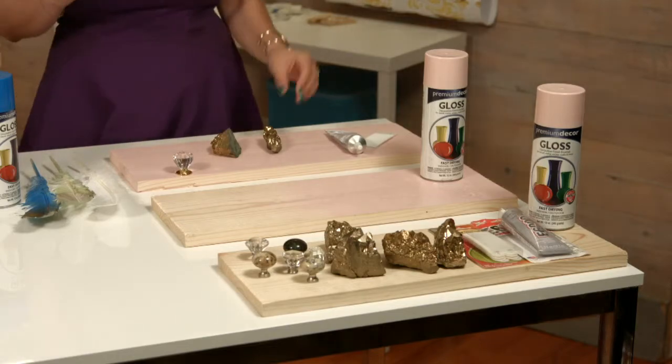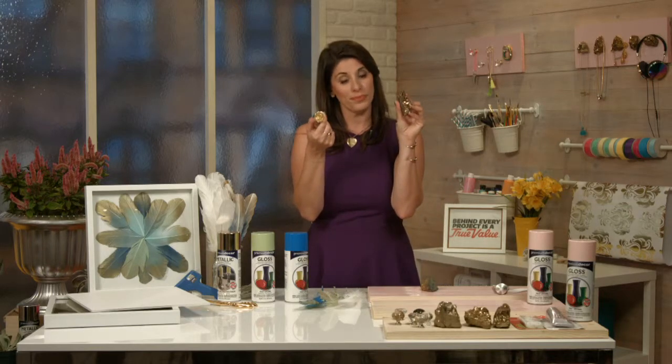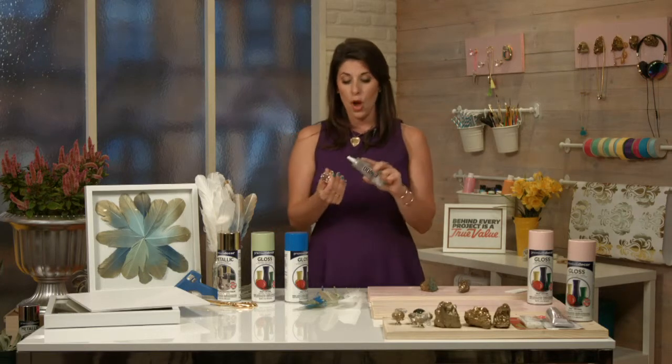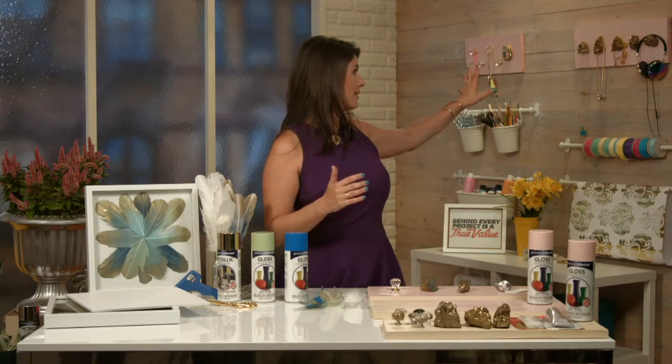But it's a little different because they're not traditional hooks. We use these geode rocks and also tried these dresser drawer pulls, which are pretty funky and cool. In order to adhere them to the wood, you're going to need some industrial strength adhesive glue. Once you put an ample amount on and stick it right on your plank, you've got to let it sit for 24 hours and then you are good to go. And then this turns into an awesome wall rack that you can mount on the wall for your jewelry, for headphones, scarves, really all sorts of different things.